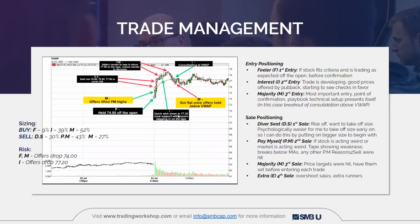We had this wick down to 77.20, which was a local inflection point that you'll see on the tape. But local support with buyers stepping in on the tape, and I added size there. Pay myself, sold more up into a little bit above 78, came down. And then on this hold and a bit of chop around VWAP, I tried adding more size, and then I ended up getting flat once offers dropped VWAP.